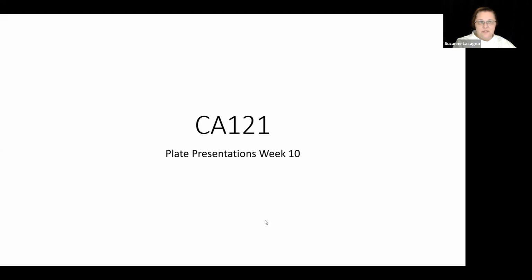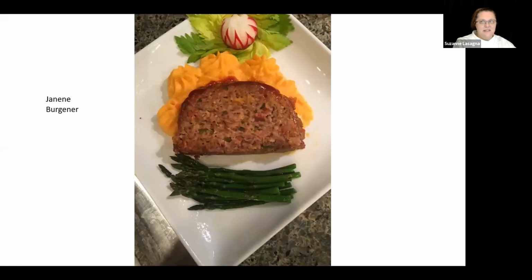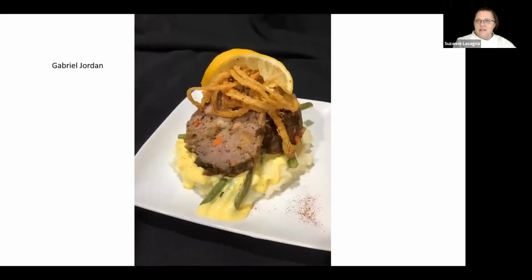Like I said, I only have a handful of pictures, but oh my gosh. There were many others I could have shown, but we just had such nice presentations. That is a meatloaf. Look at that. Carved radish. Janine was just rocking it this week. And look, Gabriel made this. That is hollandaise. For anybody wondering what that is under there, Gabriel made hollandaise with his asparagus. They were just crazy this week.